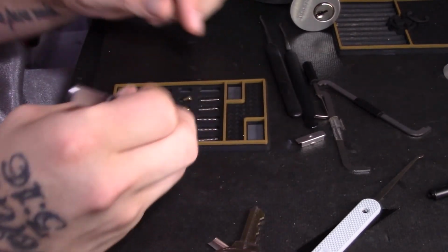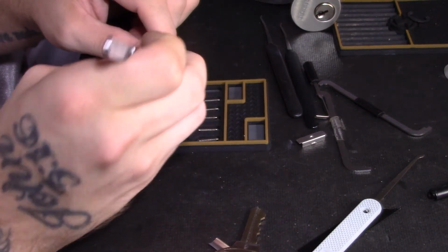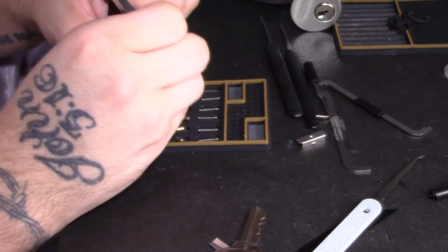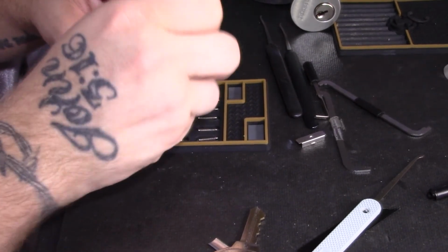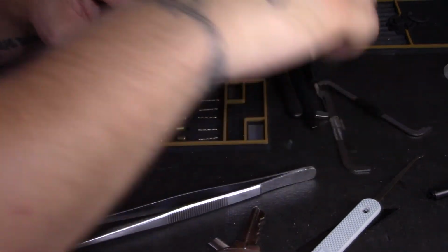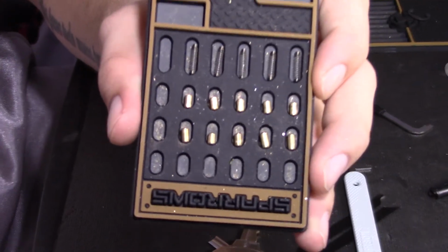But our biggest concern is seeing what is inside of here, and all I'm seeing are plain driver pins and Kwikset style key pins, believe it or not. I did not mean for it to come out like that, but hey, it's done. So this is what we got. This is what is inside your Master Lock tough under fire deadbolt.